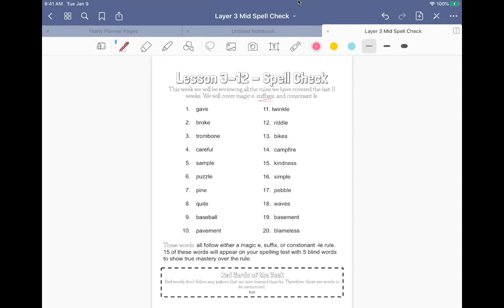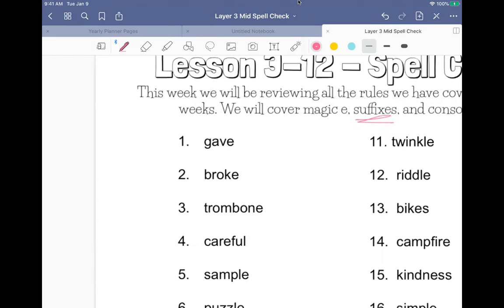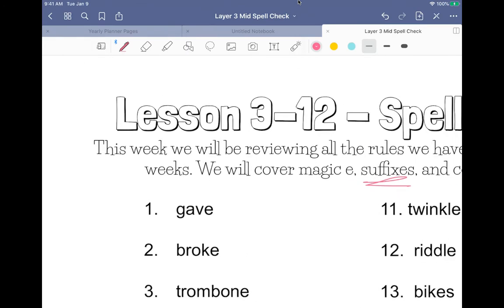So what we're going to do is you're going to need your pencil and your spelling list in front of you, and we're going to go through and code these words together, okay? Here we go. Number one. As a good reader who uses the things that we learn in phonics and spelling, the first thing that I want to do is attack the word with what I know. What do I know about this word?